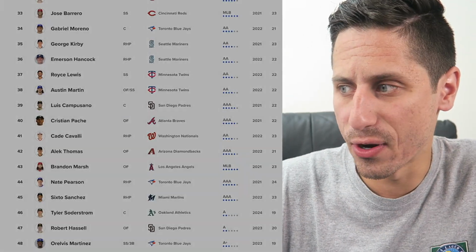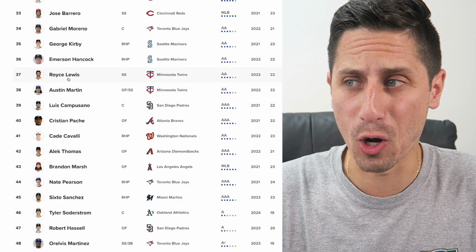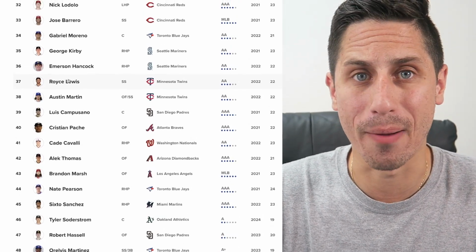Royce Lewis, I can't believe he's at 37, not playing this year. I think he tore his ACL. Even then, he's been an underperformer for a former number 1 overall pick. I'm surprised he's at 37. I really am. I thought he'd drop out of the top 100.